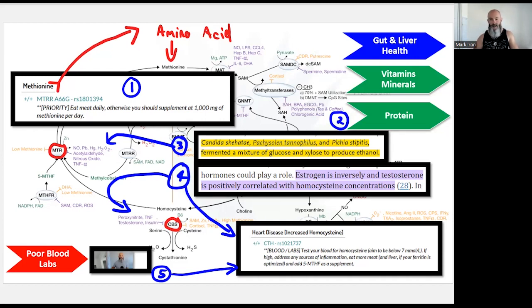The second thing over here is if you've got a sick gut. If you've got a candida overgrowth, it's going to ferment glucose and allulose into ethanol. Ethanol's metabolite is over here, acetaldehyde, and that slows down that pathway again. And ethanol is alcohol. So if you drink a lot of alcohol, this all slows down to a crawl.